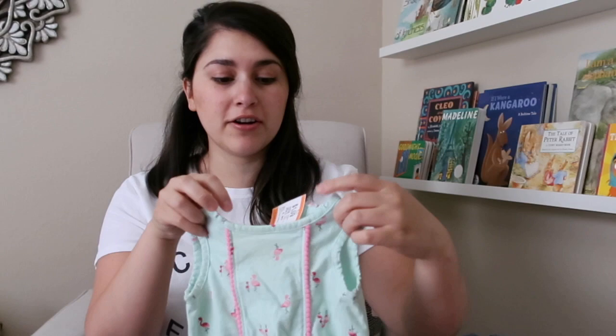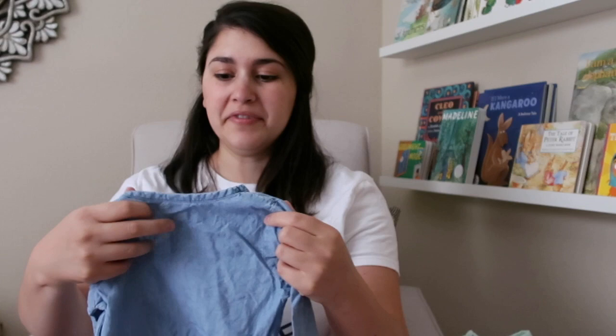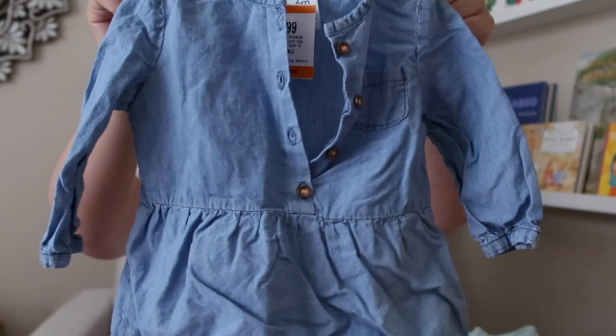So here's another one. This I paid $1, and this is originally from Carter's, 6 months, but I feel like she could probably wear this soon. And it's got little pink flamingos on it. It's like a little turquoise color. We've got another thing. This was originally from Carter's, 6 months, and this was $1.